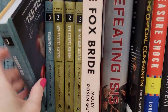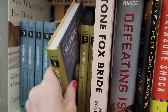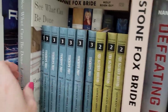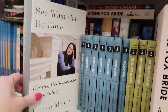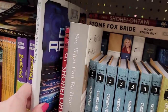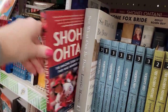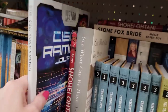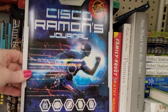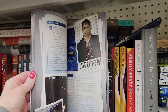And then over here, they had some weird books. Teacher's Pest and Slithers. Interesting. These are some really thick books. Let's see, what is this? Don't know. And what are you? I don't know. Still don't know what it is, but flip through it, maybe you'll know what it is.